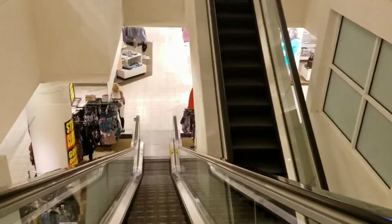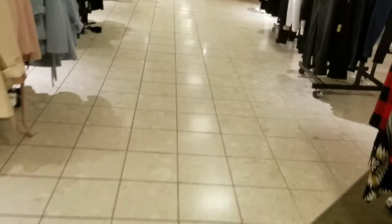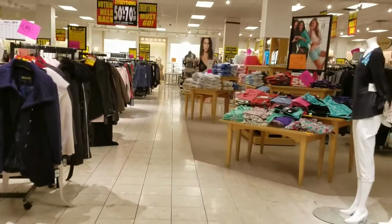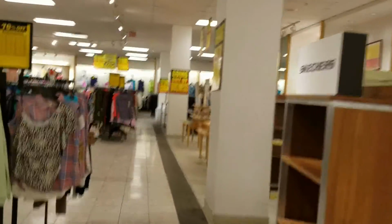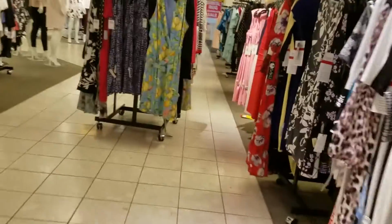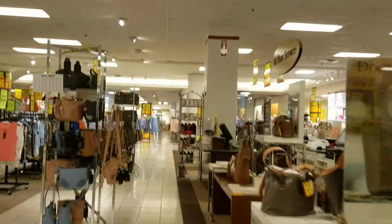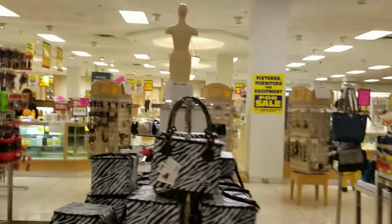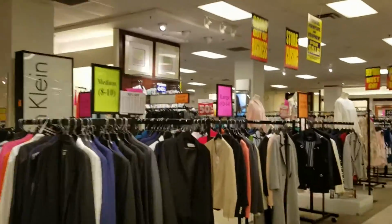Downstairs was much more busy than upstairs. I would also like to remind people the air here was really stuffy. The air conditioning was barely working, so it was kind of a rough shopping experience here. I wish that I took more time down here. I kind of rushed it, but yeah.